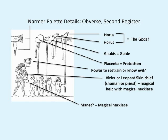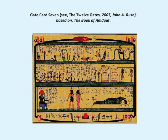In front of this standard bearer is a jackal representing Anubis, the embalming god and guide in the underworld. And in front of him are two falcon gods representing Horus in all his attributes, or simply the gods. This may be an early rendition of one's journey through the underworld, which begins in this world and is reminiscent of the personnel that accompany the sun god Ra through the gates of the underworld.